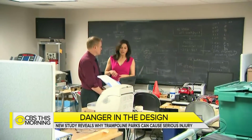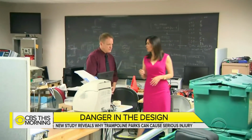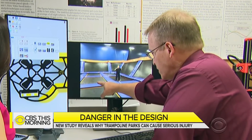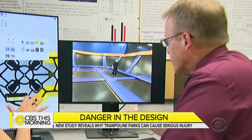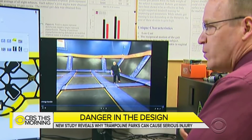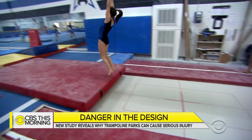An engineer is sharing years of scientific research that show the dangers behind the design of some trampoline parks. He's now going public with his findings for the first time. So how long have you been testing these trampoline parks? For about 6 years. This crowded basement at Virginia Commonwealth University is Dr. Pete Pitko's lab. You can actually see this moving. The biomechanical engineer and university professor tests trampolines found at trampoline parks and compares them to gymnastic trampolines.